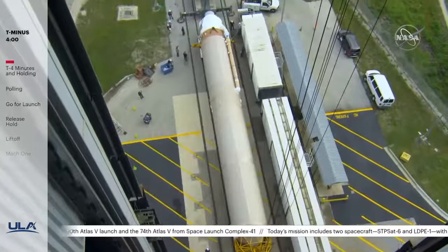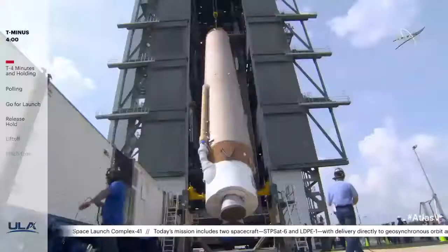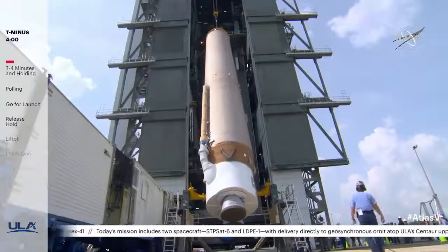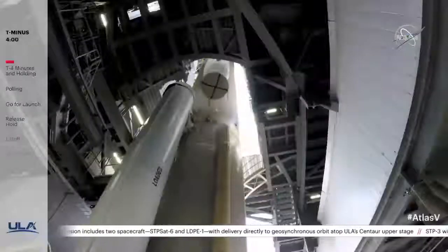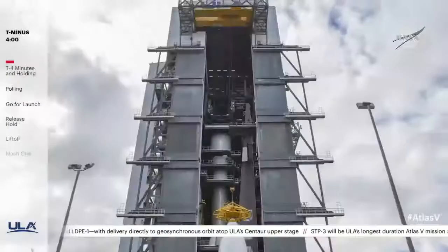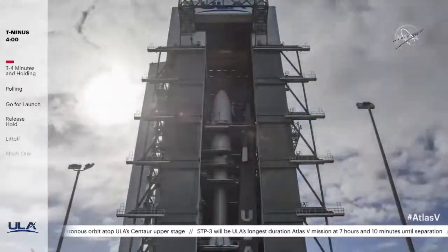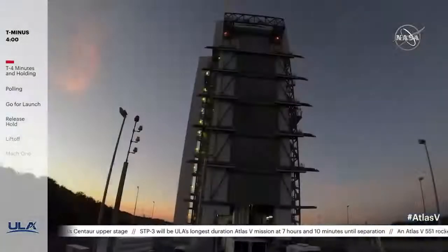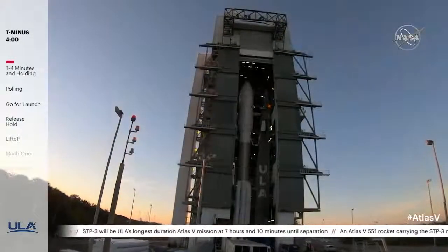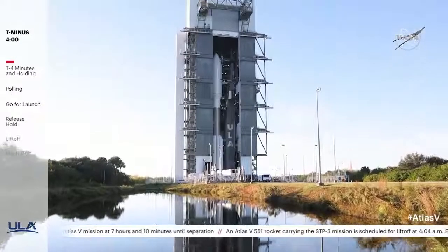Preparations began by lifting the 107-foot booster onto the MLP in the Vertical Integration Facility at Space Launch Complex 41. Then the SRBs are mated to the booster. Next, the Centaur was lifted into position, and finally the payload fairing with the spacecraft already encapsulated was mated to the Atlas V rocket. Once the rocket is assembled, or as we like to say stacked, we begin the countdown procedure by moving it from the VIF to the pad.